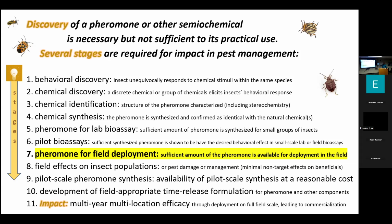But it takes a long time to figure out how we are going to apply this in both a practical manner that works, but also a responsible manner that doesn't affect potentially non-target species such as natural enemies, parasitoids, and predators, which might also be attracted to these semiochemicals.